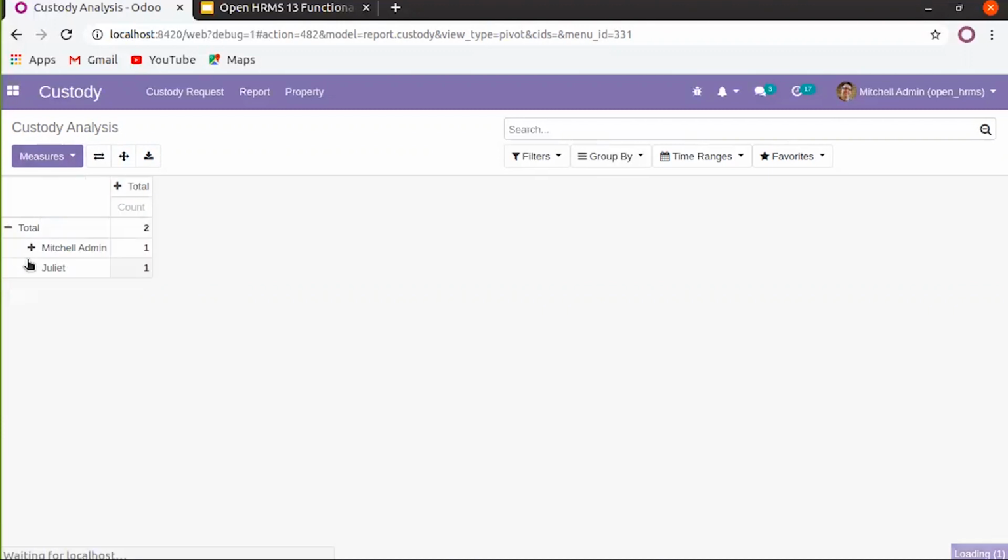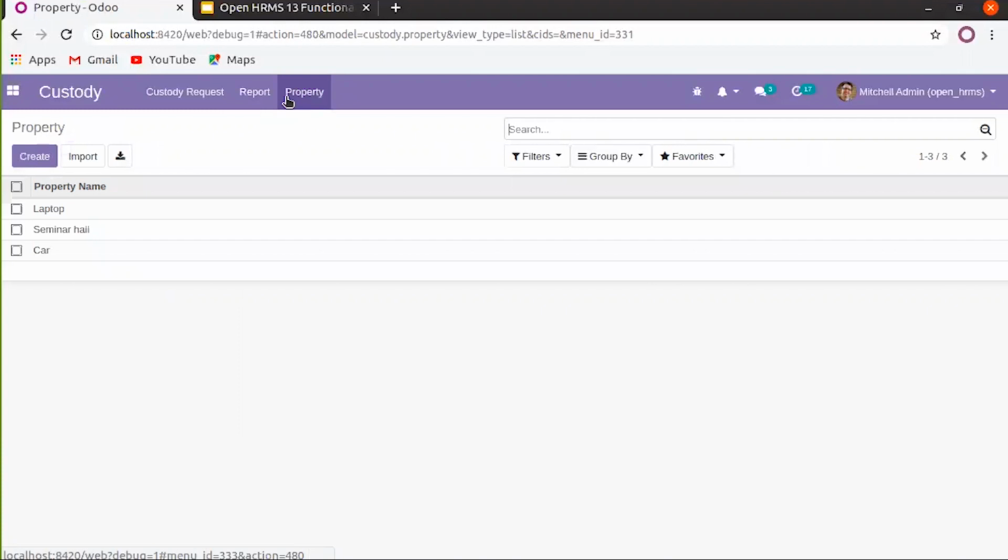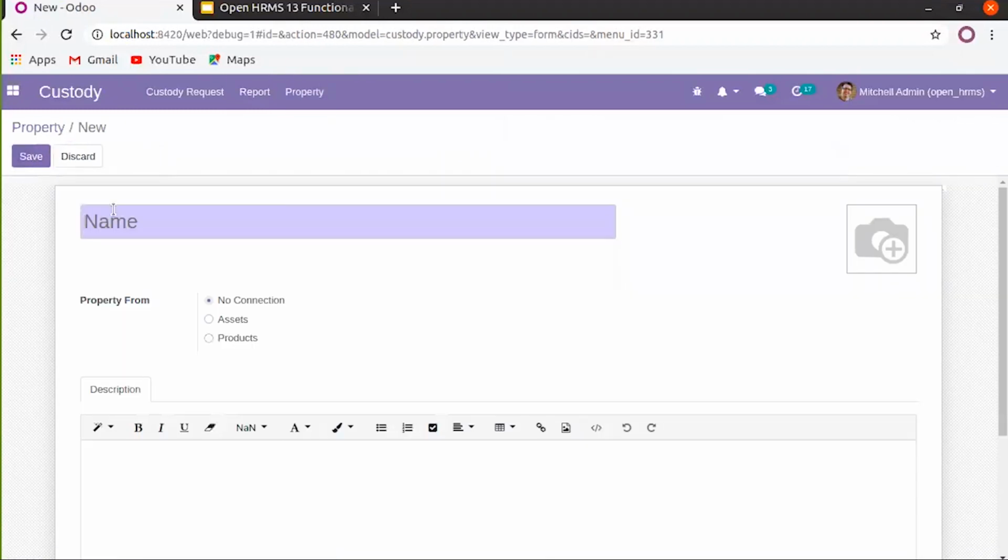You can find the employee name, then the property name, that is what properties are available for this particular employee. You can find one piece available with Michelle Admin and Juliet, one piece, that is the laptop. Likewise, you can generate your required report. Then we have the property menu. Under here you can select a new property.